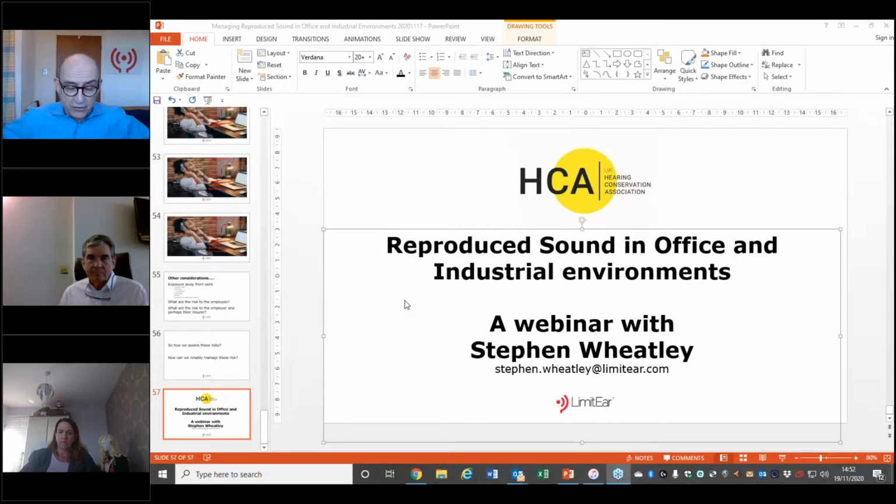So the combination of those two is very effective, and we're seeing a convergence of this consumer technology coming towards the occupational space as well. But we need to protect the hearing of the people who are using the headphones.